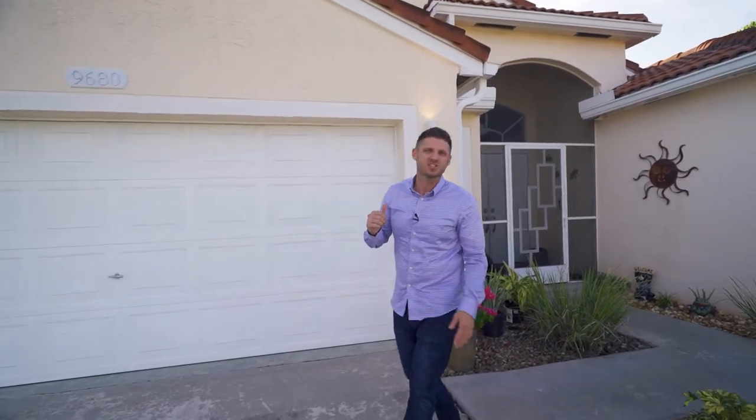Welcome to another brand new listing in Boca Raton, Florida, in Boca Landings, where everyone wants to be. All A-rated schools, 3-2. Let's go inside and check it out.